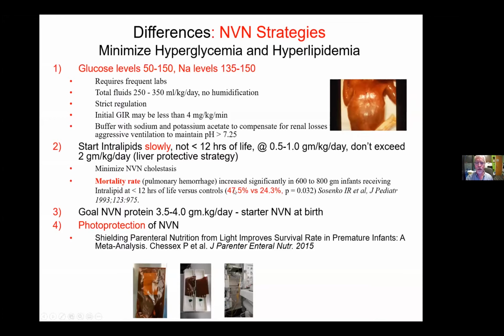So you have to be very careful about initiating the lipids and taking your time and not pushing hard. The babies aren't going to need this. Again, we're talking 22, 23 weekers.